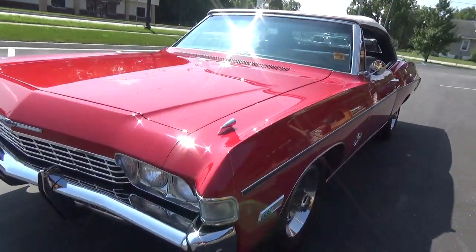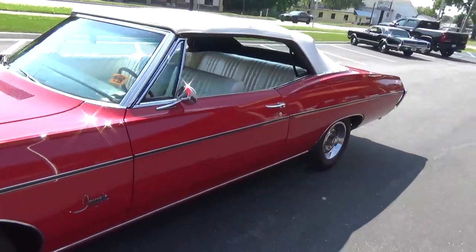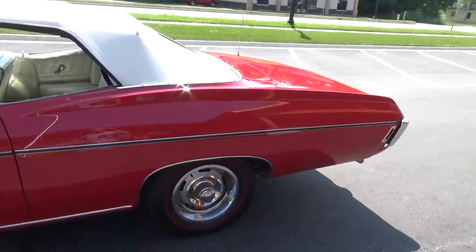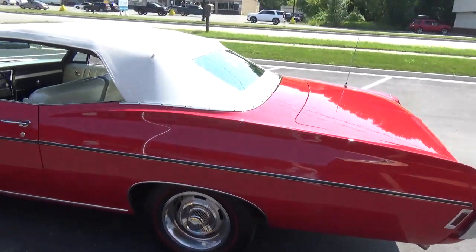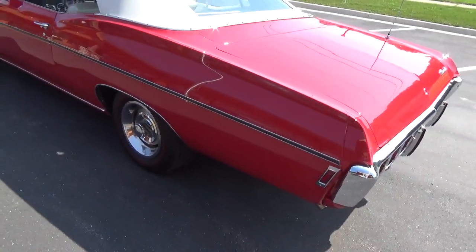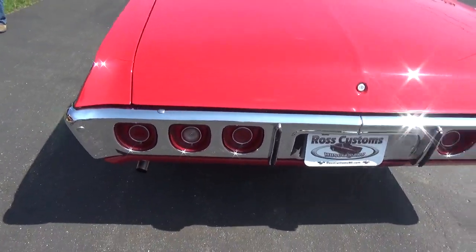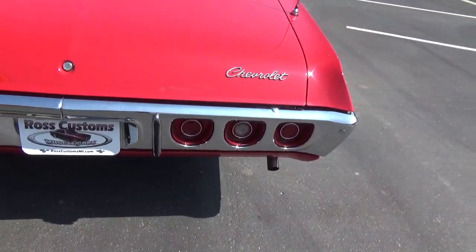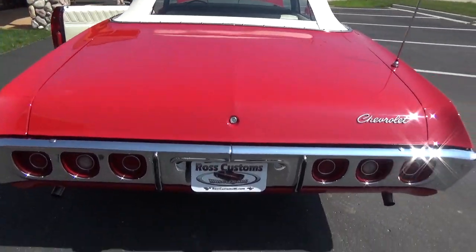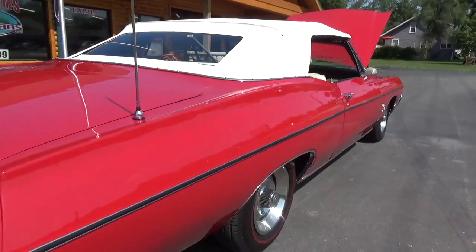Car's really straight down the sides. All the trim on this car is just gorgeous. Got the factory rally wheels. Top's about 2 years old. Got the glass rear window. Rear bumper's been re-chromed. It's got the rear mount antenna. See how straight that car is down the sides.